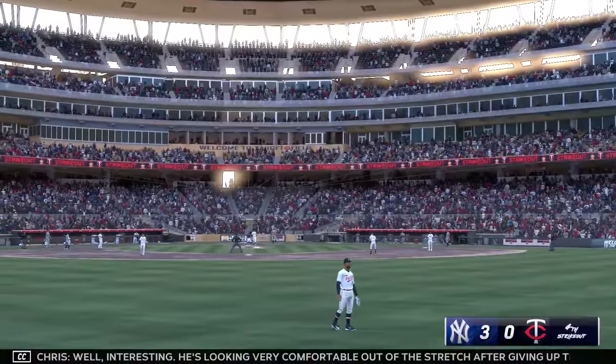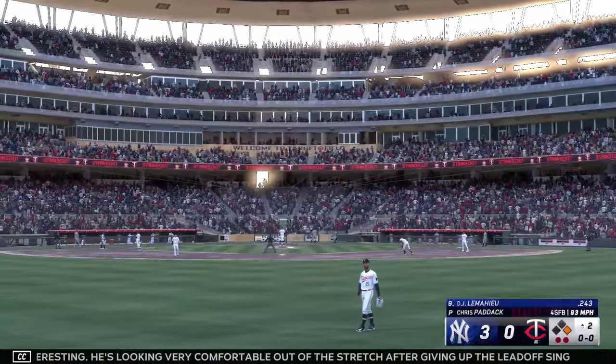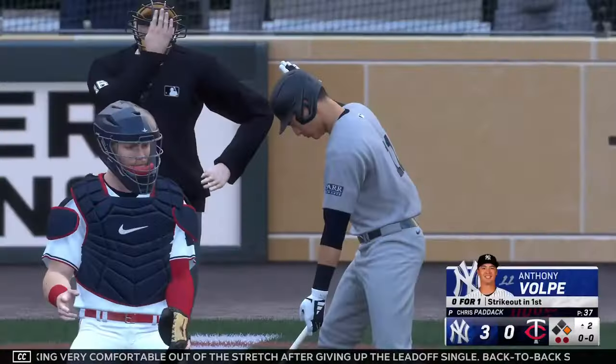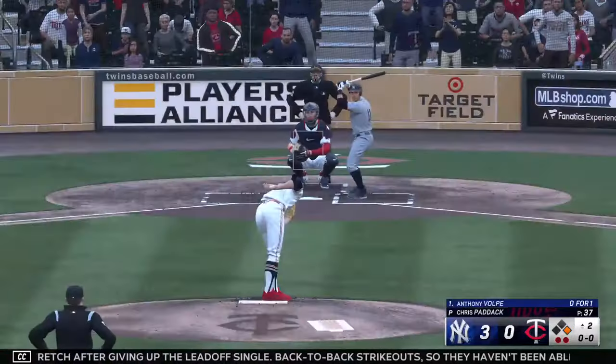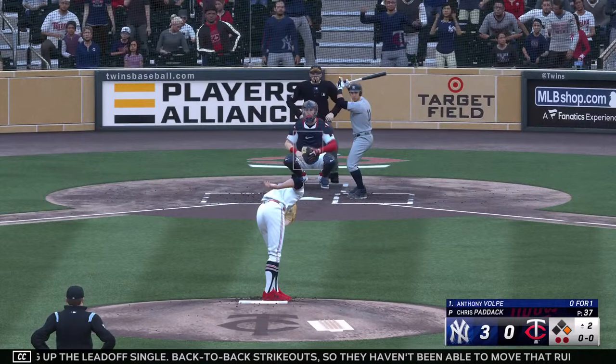Interesting. He's looking very comfortable out of the stretch after giving up the leadoff single. Back-to-back strikeouts. So they haven't been able to move that runner up, get him into scoring position, and try to have a better chance of scoring. I tell you, good job so far on the mound. He just needs one more out.